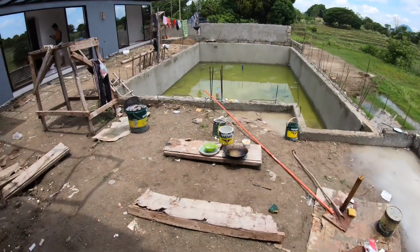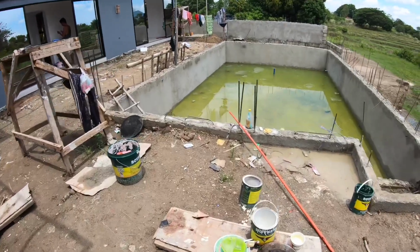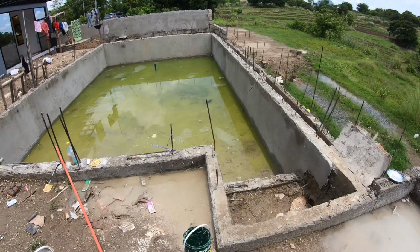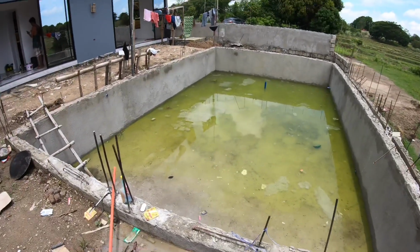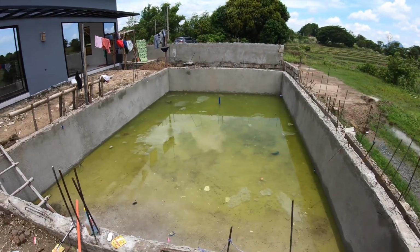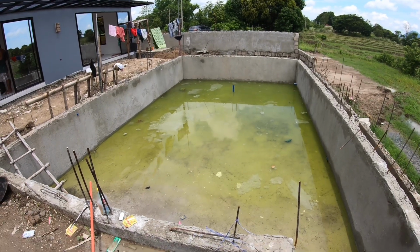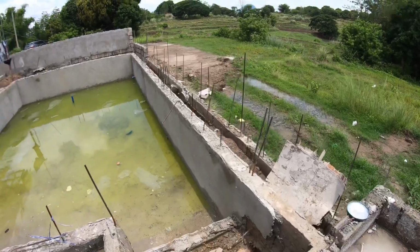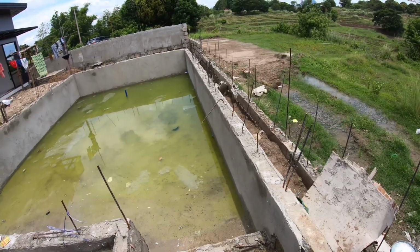This is pretty much a mess back here. As you can see, the pool has a lot of water in it, which is going to make it pretty tough to tile. So not sure what their plan is in getting that drained. If you wait for it to do it on its own, it may never get drained.